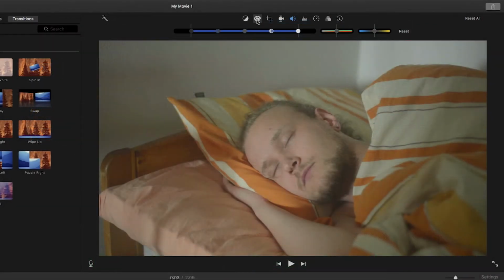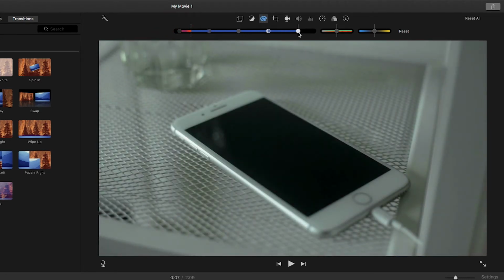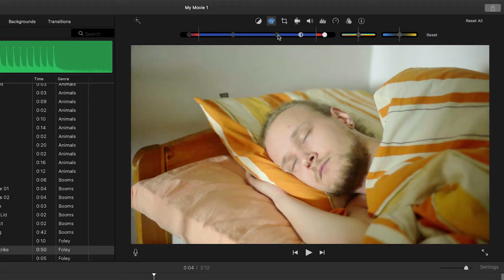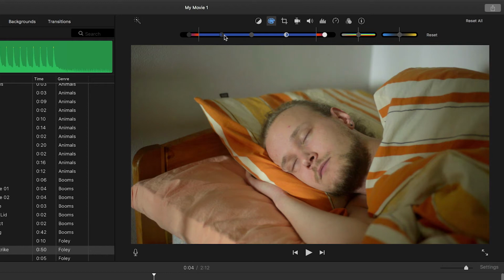Up here, under the color tab, you can find 3 sliders to control color and exposure. This first one is the exposure controller. Left side of it represents shadow and right one highlights. By pulling the endpoints, you can see how we can add extra contrast to the footage. The other points control midtones. Try to move them too and see what happens.